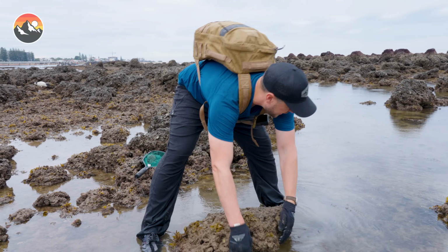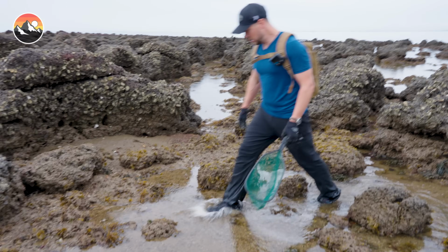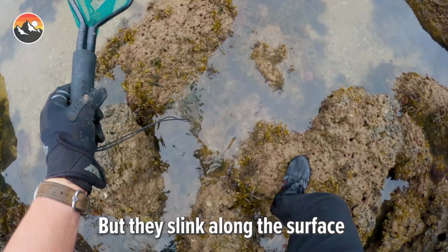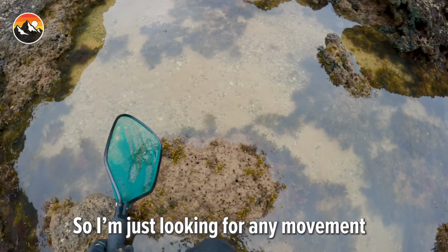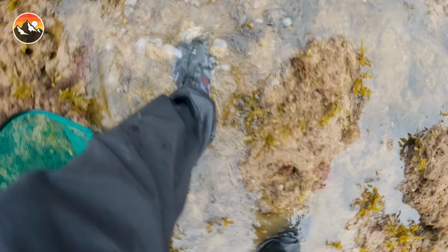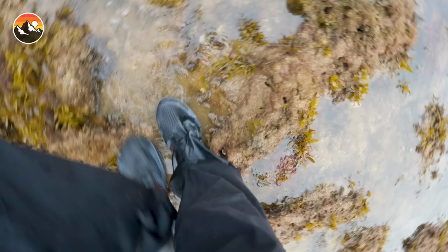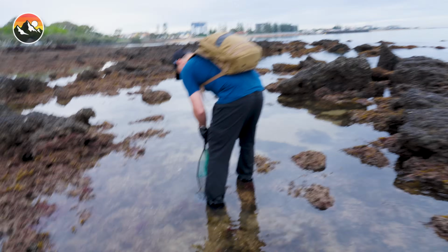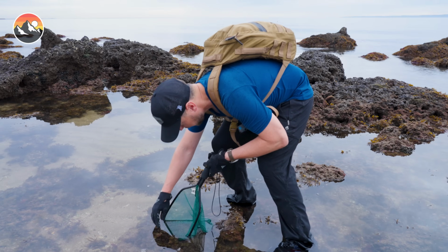No octopus. Flipping's not really doing it, so I'm just gonna cruise to cover a lot of ground looking for movement. A lot of times I do see octopus moving from pocket to pocket, but they slink along the surface. So I'm just looking for any movement right now, any movement. We're getting it though, feel it. Oh my God, I got an octopus. I got a blue ring, guys.